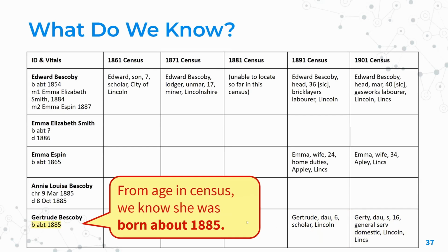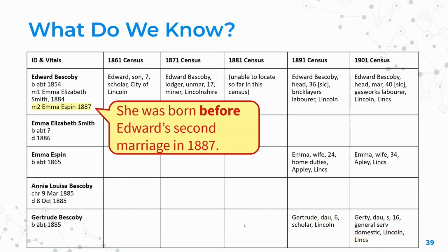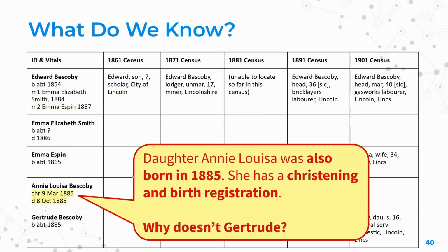From her age in the census, we know she was born about 1885. We know she was born in Lincoln, Lincolnshire, and we know that she was born before Edward's second marriage in 1887, a crucial piece of information. The interesting thing is that her sister, Annie Louisa, was born the same year, so they could be twins. Annie Louisa was born very early in the year.